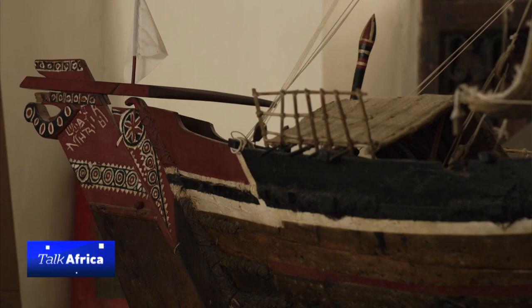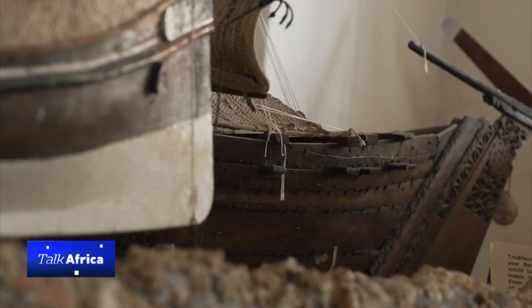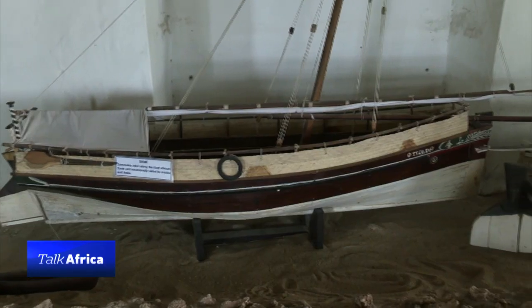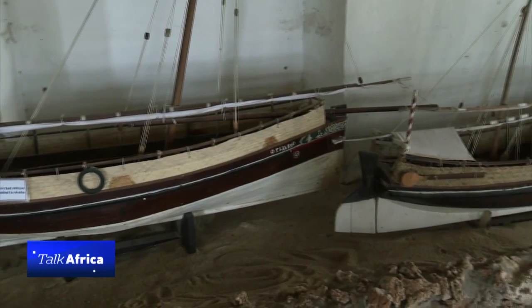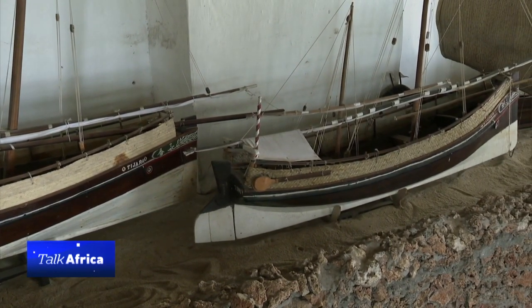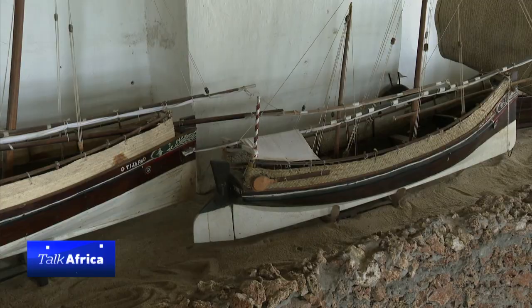And as you can see here, we have different types of dhow. This one is a different type from India, and the other one from Arabia. And we have the local dhow here, which are made locally. So dhow is a very important item in our day-to-day activity in Lamu.